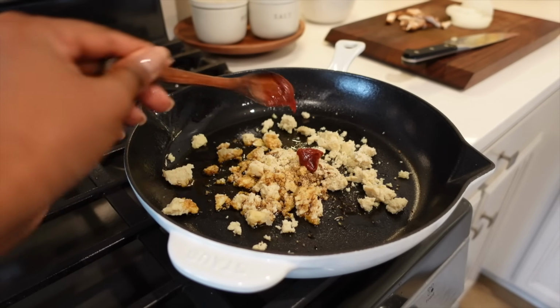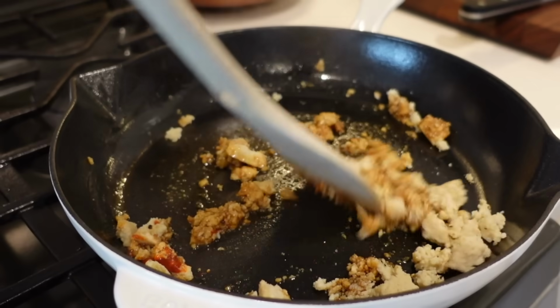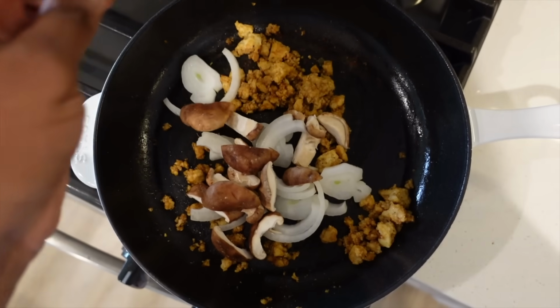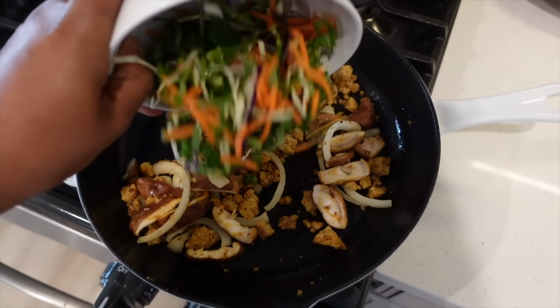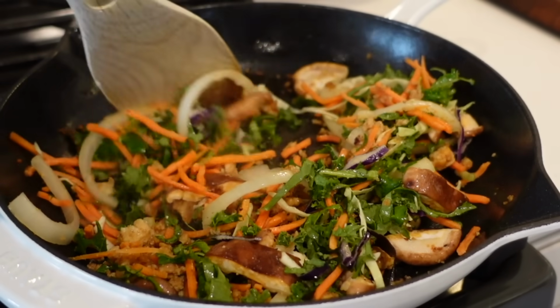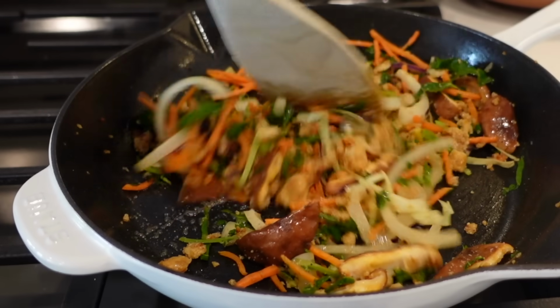I'm gonna cook this up just until the tofu is coated pretty well and it starts to brown a bit. Next, I added in the onions as well as the mushrooms and just let that cook down for about 3 minutes or so. I added in a mix of veggies. So this was actually that salad mix that I got from Trader Joe's. So it had kale, cabbage, Brussels sprouts, and then I added in some carrots. The little sauce that I put in there was just a sesame seed oil.